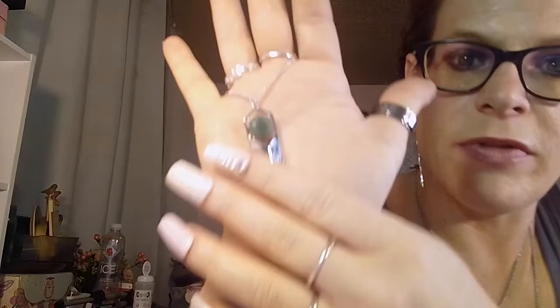All right, so I'm almost done with this and we'll hook that up. So here is what this necklace looks like. How cute. So it's kind of like that. It matches the earrings perfectly. Let me grab one out. Yeah, they match perfect. Cool.